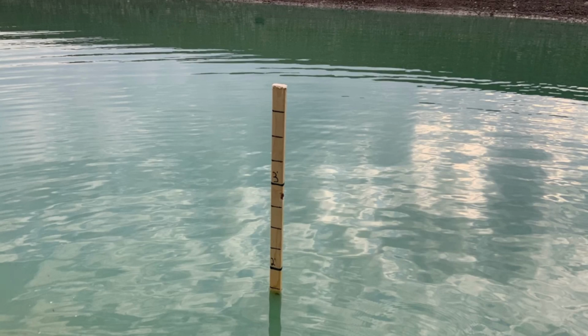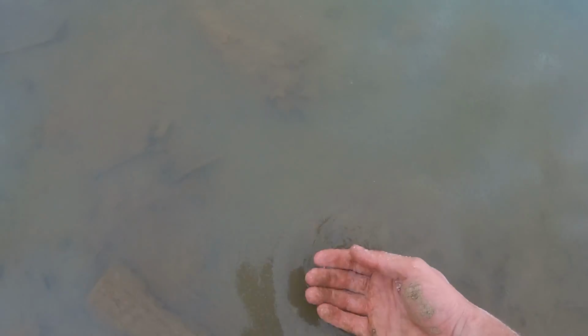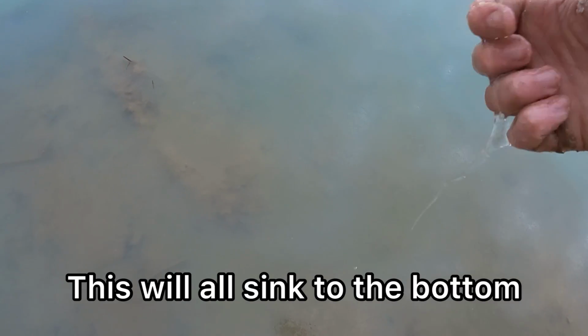We did add a water level marker stake, so we'll be able to track as the rain comes into the pond, whether it's going back out or whether we're actually adding depth to the pond. But I wanted to give you guys a quick example of what this stuff looks like. It's like a goo, jelly, I don't know, but that is what's supposed to create your watertight barrier seal on your pond. So as gross as that is, I think it's gonna work pretty good to seal up the dam.